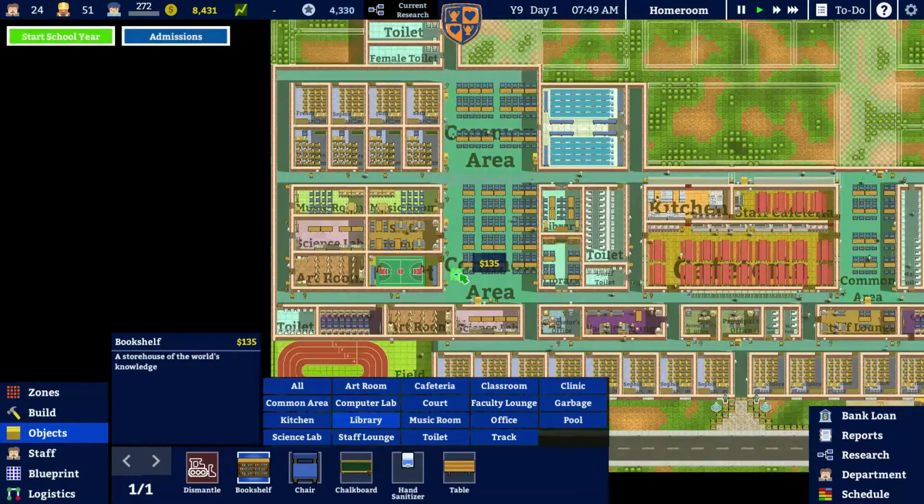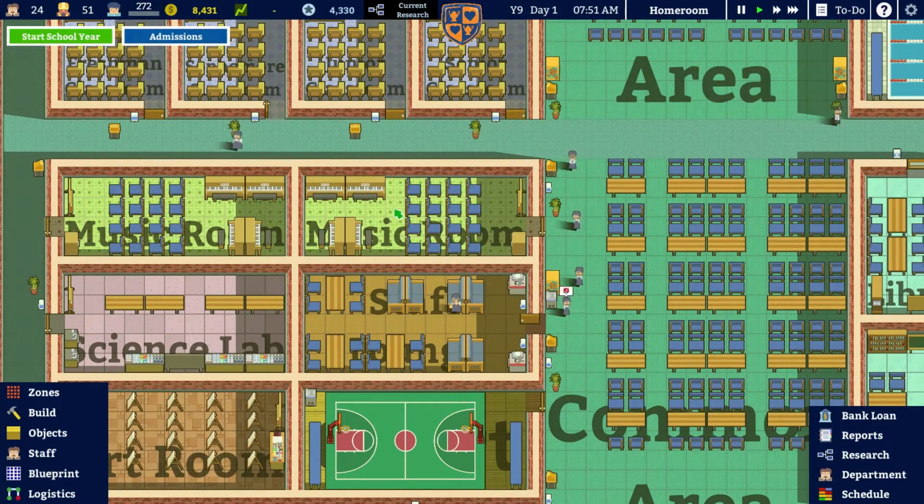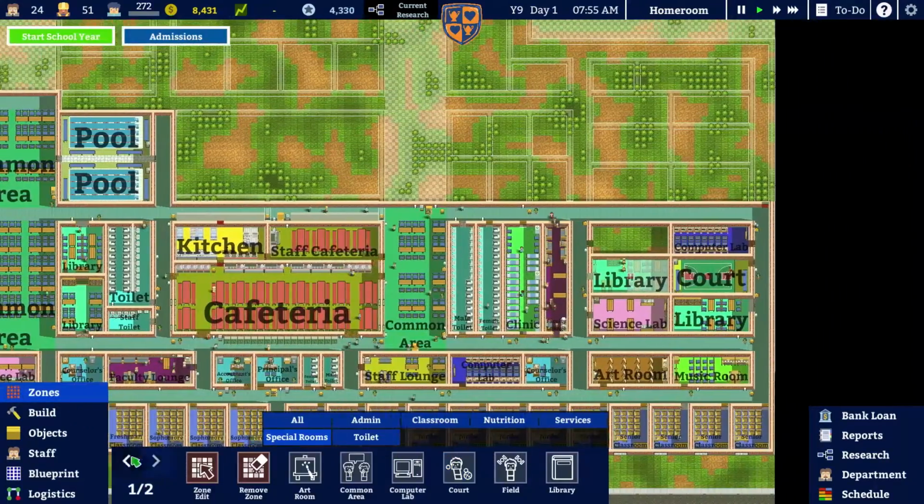It could be another, just make it another music room. Maybe we just make it another music room. That'll do, won't it? Just copy one of these things, put a load of pianos in it, put a load of chairs. It'll be fine. Yeah, let's make it a music room. Why the heck not? It's a fun thing.